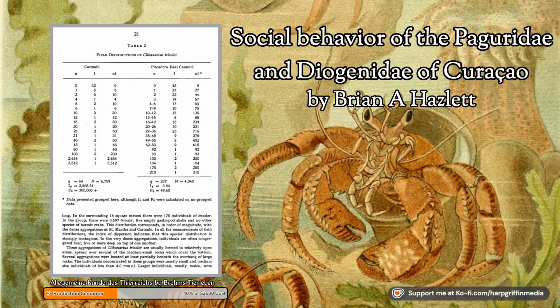This distribution corresponds, in order of magnitude, with the dense aggregations at St. Martha and Carmabi. In all the measurements of field distributions, the index of dispersion indicates that this species distribution is strongly contagious. In the very dense aggregations, individuals are often congregated 4, 5, or more deep on top of one another.